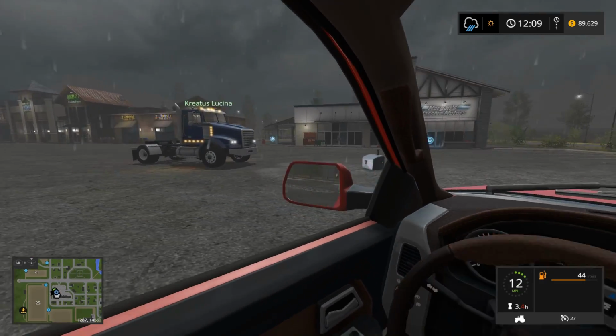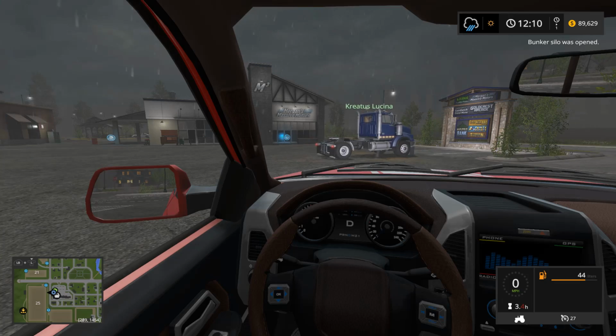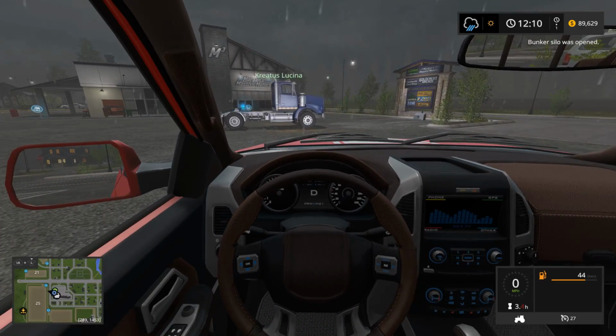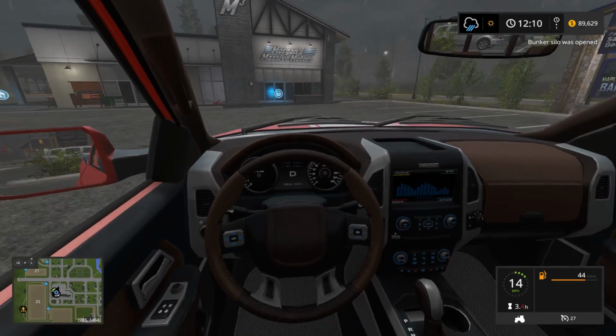But the other one's almost done too. Oh, good. Yeah, because I finished it up pretty much. Yep. This says bunker silo was open. Yeah, the other one's at 94%. So, cool. Shouldn't be too much longer. All right, so I'm going to hop into the store here. Yeah, we'll pick up that weight later.